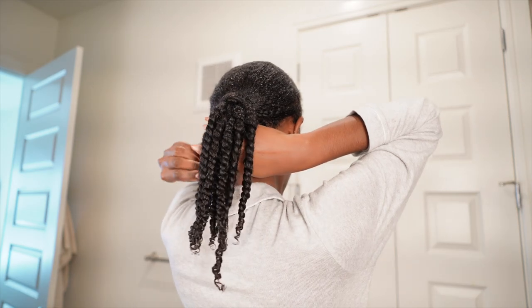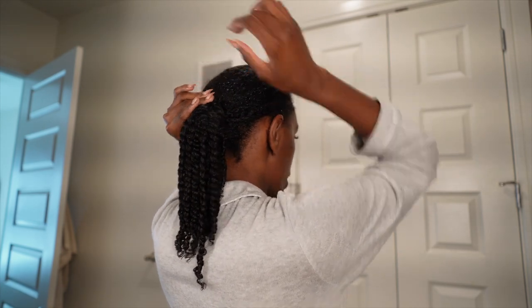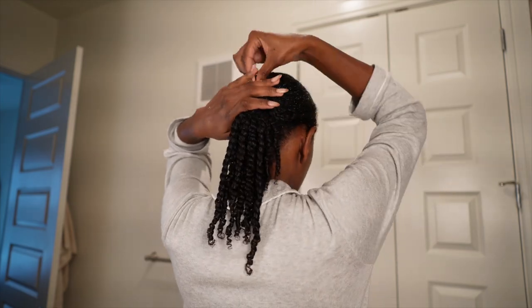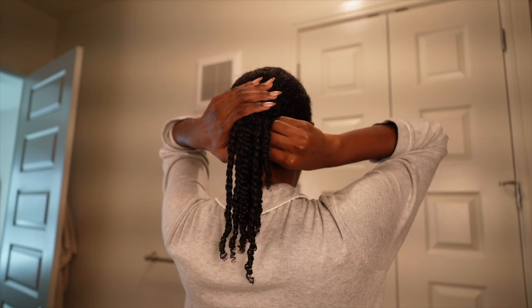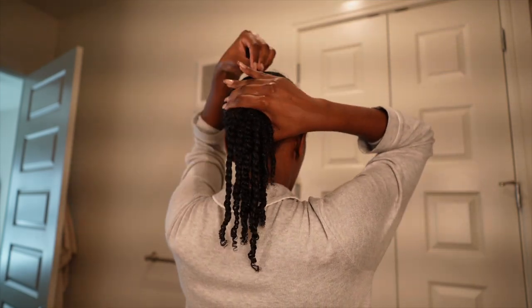So now what we're gonna do is this motion. So basically wrap the twist around the ponytail, but the key is, once you start wrapping, you want to wrap the next one in an upwards motion. So you don't want to wrap everything just around, because it's going to come out. But if you wrap up, then it's going to be flatter in the back, basically. And you also want to alternate sides, from left to right, which I didn't do, but left to right. And secure the bobby pins when you need to.